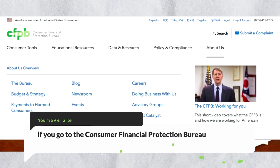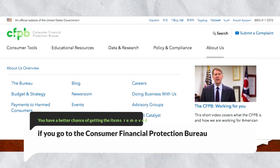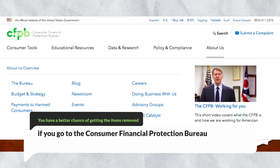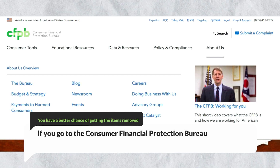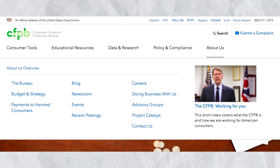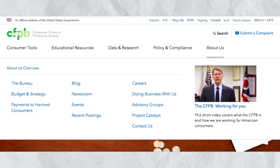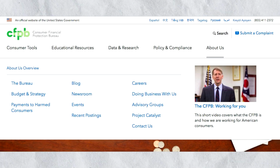After setting the trap, we go to the CFPB website. You have a better chance of getting the items removed if you go to the Consumer Financial Protection Bureau, not the credit bureaus. The credit bureaus only answer 2% of the letters they get about disputes. But the CFPB has to answer all of them and follow up on all the investigations. Use the link on the website to start a complaint. You can sign up for an account if you don't already have one.